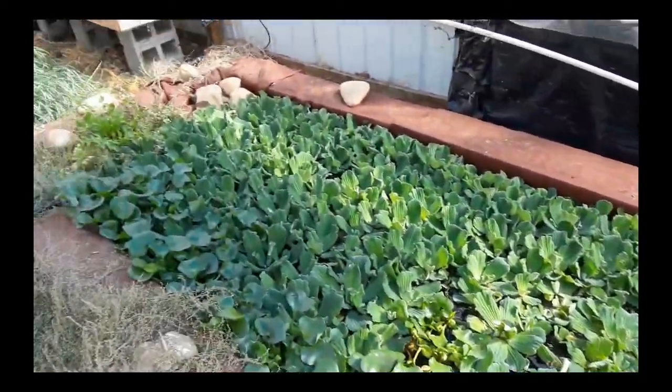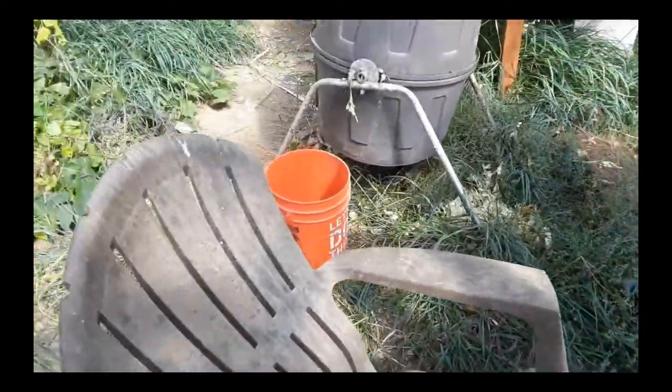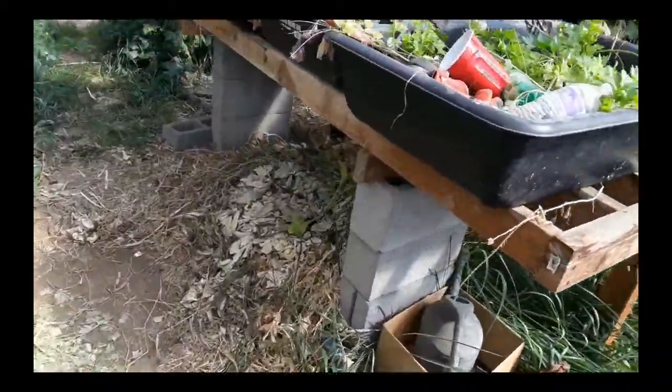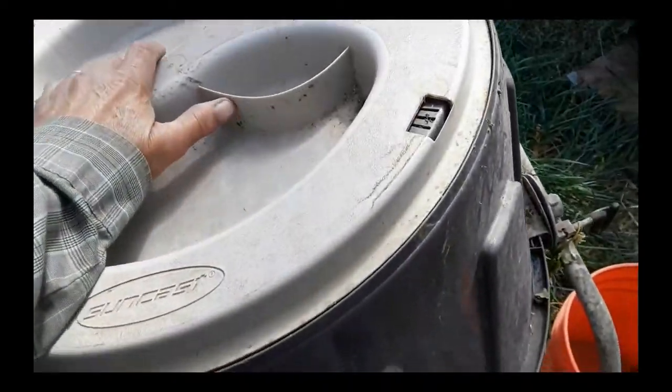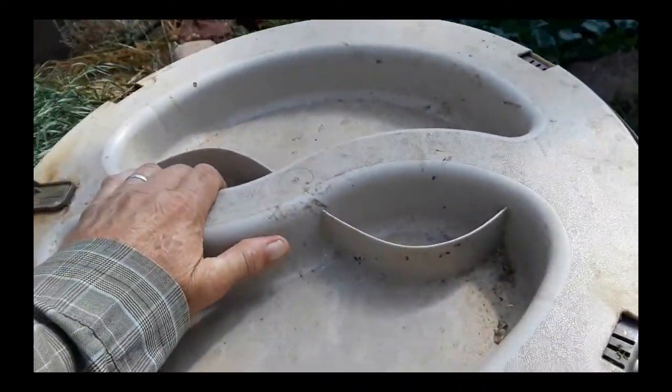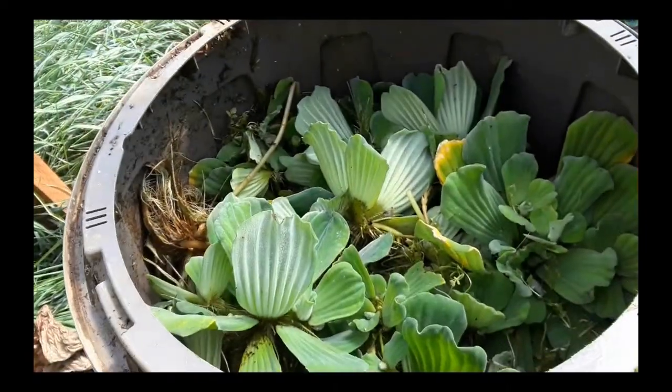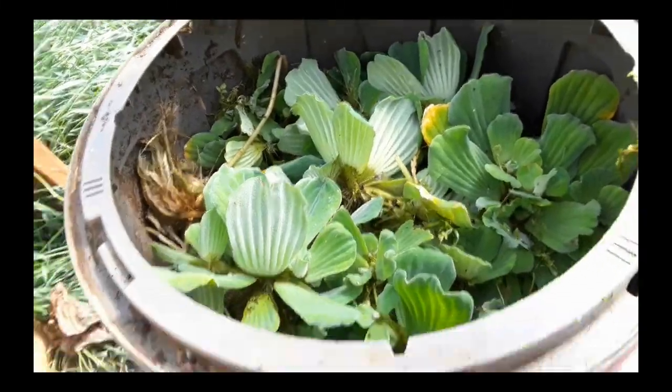I scoop a whole bunch of this stuff out, and I either put it over here in this compost pile underneath the table, or I put it here. And I put a bunch in here today. Let's see if I can open it up. There we go. So you can see there's a bunch of it in there today, and this composts down pretty well.